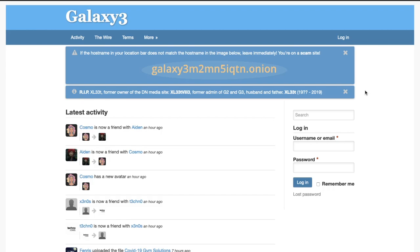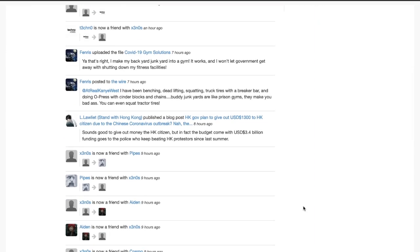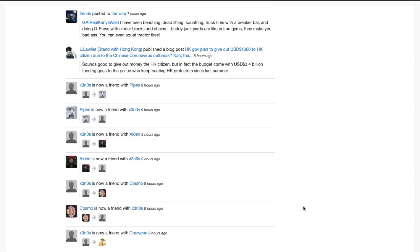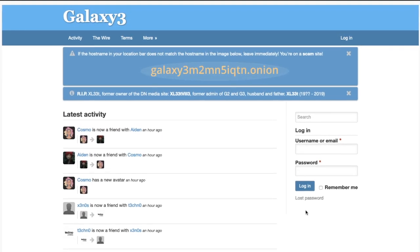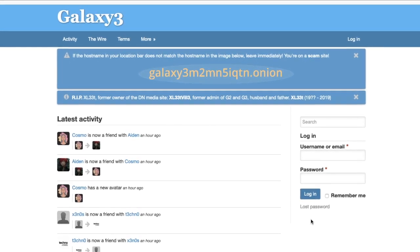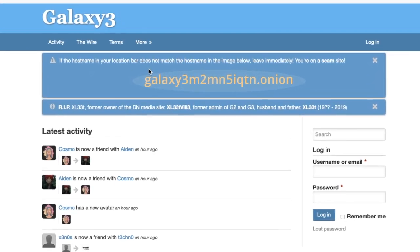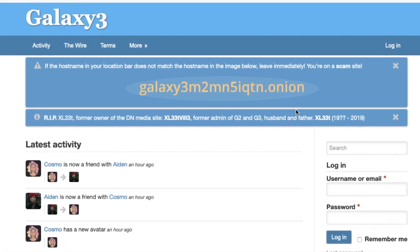Now, it's quite unlikely that you'll find friends and family members on here to share your photos with, but you will find experts in coding, people looking for adult meetups, and other interesting characters too. Just be aware when you are on any sites like these that you are putting in the exact address, as it states here that if the hostname in your location bar does not match the hostname in the section below, leave immediately, you're on a scam site.